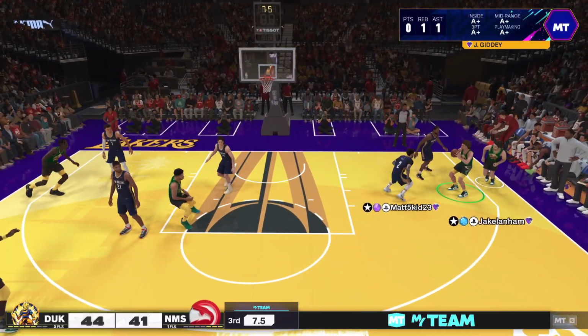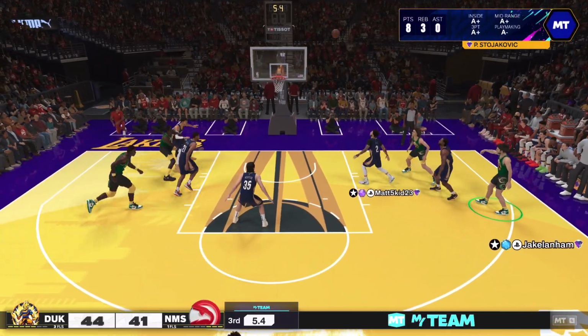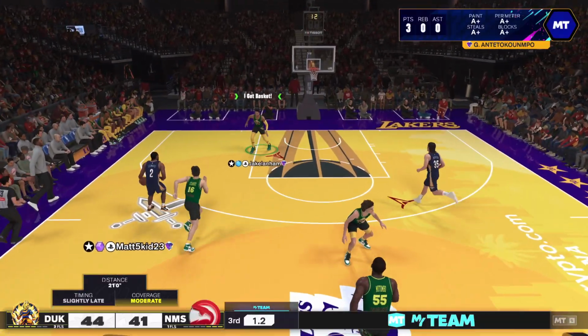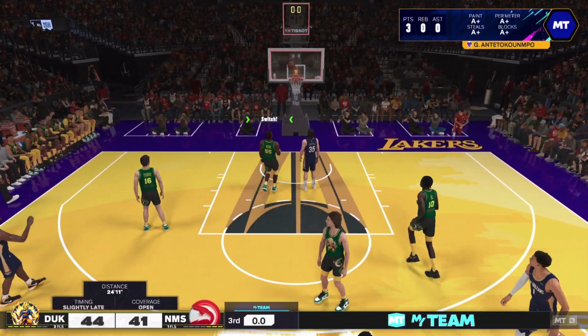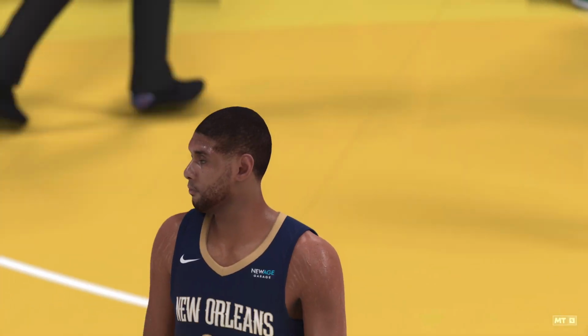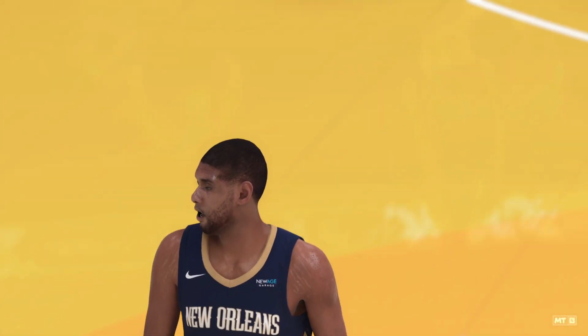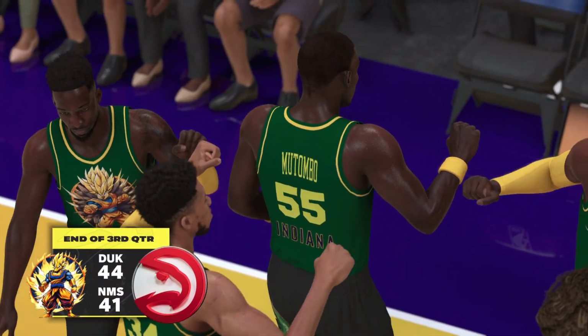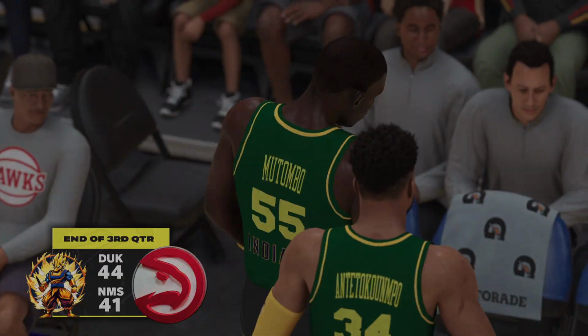On the wing, getting pass to Stojakovic. That's short off the rim. And here's Leonard from 3. And as we finish the third quarter, it's still close. Both teams trading baskets. Indianapolis leads by 3. And we'll have the start of the fourth quarter for you as soon as we get back from the show.